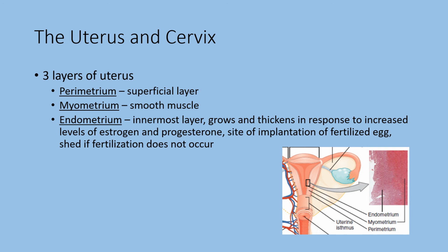The layers of the uterus, there's 3 layers: the perimetrium, myometrium, and endometrium. The perimetrium is the superficial layer. The myometrium is smooth muscle, and it's the middle layer, and then the innermost layer is the endometrium. This layer is the one that is going to respond to the hormones estrogen and progesterone. And so once a woman has reached puberty, this is the layer that is going to respond to the differing levels of estrogen and progesterone with the monthly cycle to thicken in preparation in case fertilization occurs, and then implantation so that the pregnancy can survive and that uterus is prepared to be able to support that embryo.